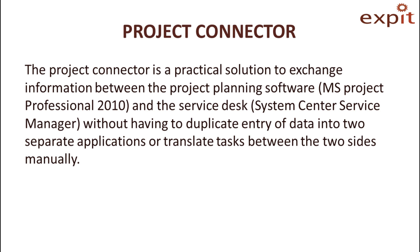Expit's Project Connector will facilitate the exchange of information between project planning software, Microsoft Project Professional 2010, and the Service Desk software, System Center Service Manager 2010 and 2012, without having to duplicate data entry efforts across the two separate applications and with intelligent translation between the two sides.